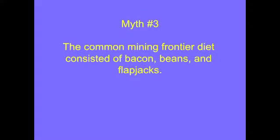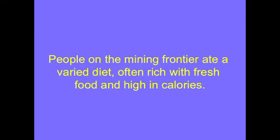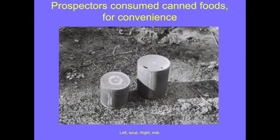The last myth that I'll go over is that the common mining frontier diet is beans, some sort of preserved pork product, and flapjacks. And that's what people think that everybody ate on the frontier. And it's not so. The common diet was surprisingly diverse. And in yesteryear, cans were today's equivalent of convenience foods.